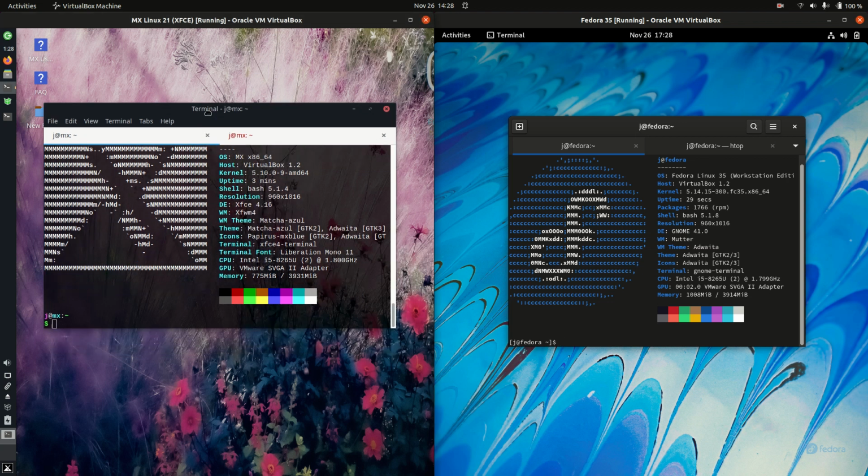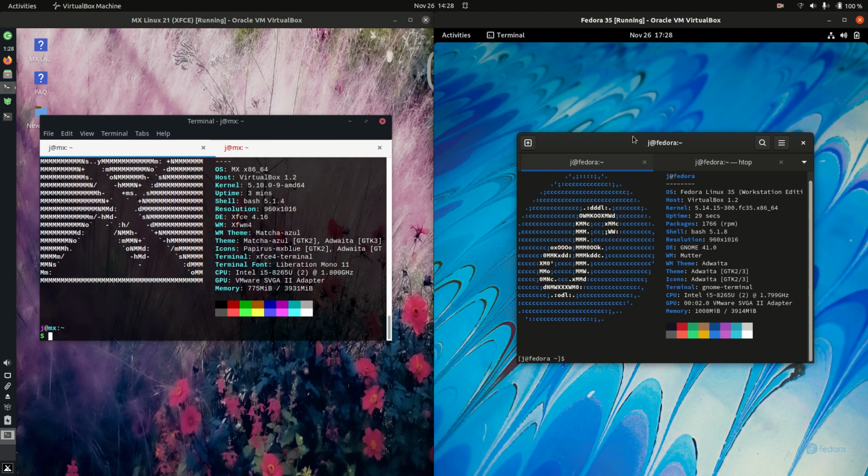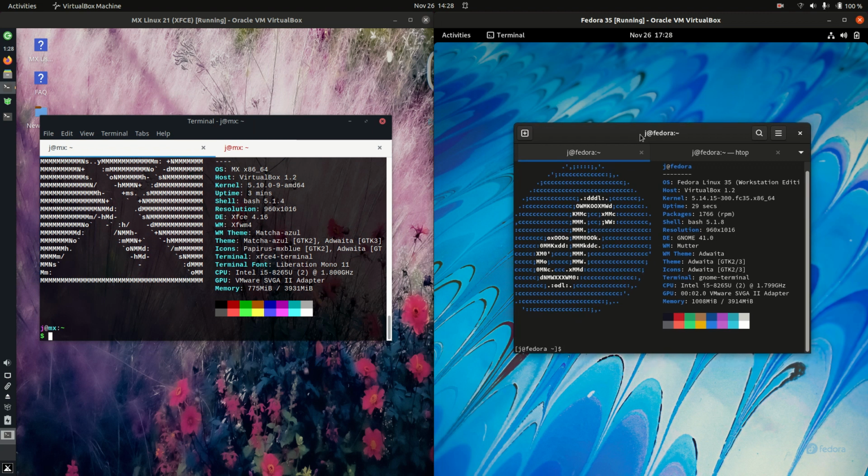Now starting off, MX Linux, rolling release, you get your updates all the time. Fedora is a point release. So you get your small updates all the time, but the big ones every 6 months or so.